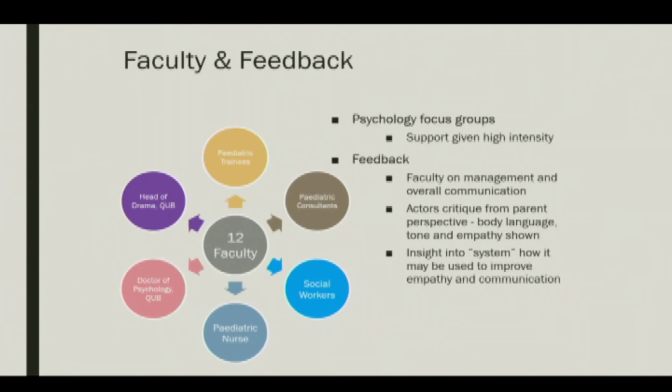In terms of faculty that we got around for it, we had a couple of paediatric consultants and trainees, a paediatric nurse practitioner, a psychologist from the School of Psychology in Queen's, paediatric social workers, and Paul was there from the drama department. As it turned out, though, the actors themselves were probably the most important part of the faculty.